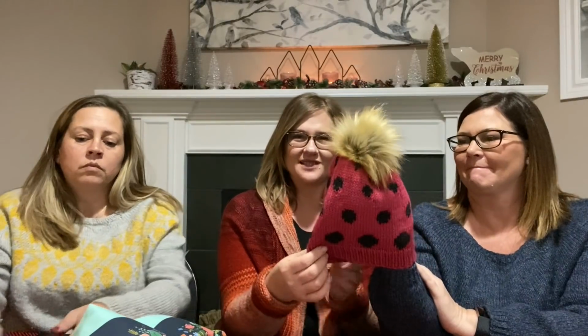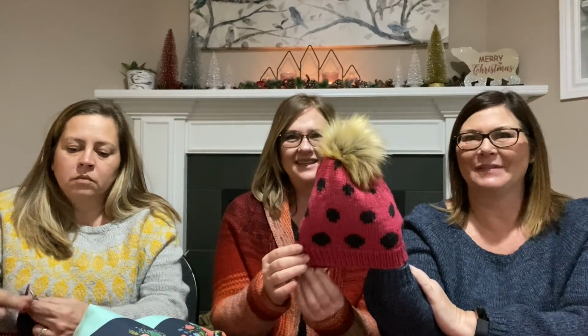I like the colors you chose too. It almost looks like a ladybug. Kind of, yeah. It's really cute. Anyways, I think the pattern will be released in December. So keep an eye out for it. In time for some more gift knits.